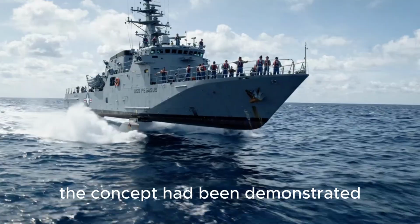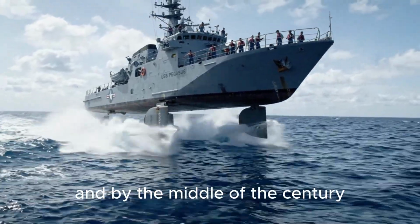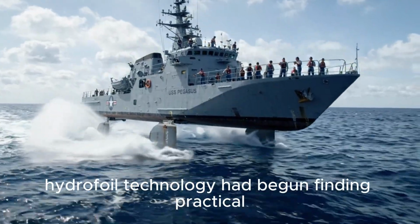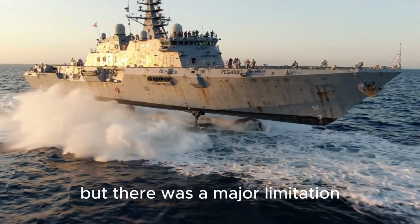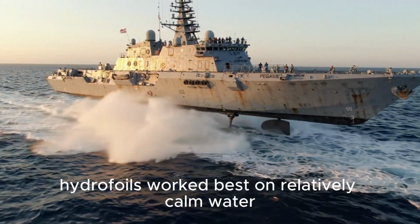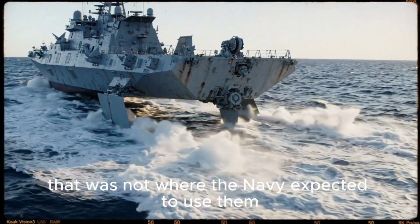The concept had been demonstrated as early as the beginning of the 20th century, and by the middle of the century, hydrofoil technology had begun finding practical commercial applications. But there was a major limitation. Hydrofoils worked best on relatively calm water. That was not where the Navy expected to use them.